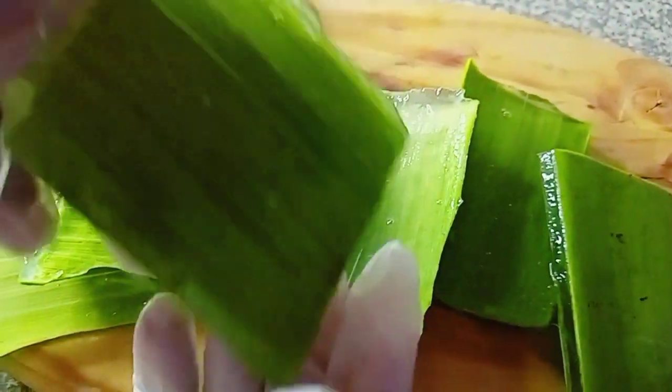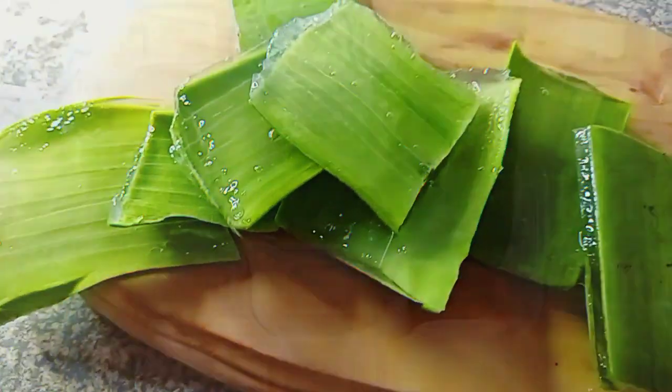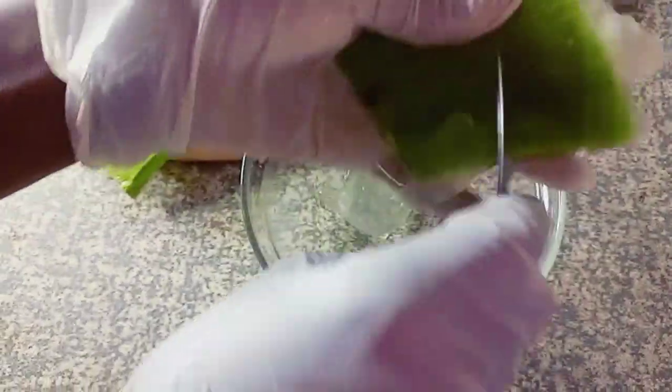Make sure that you have aloe in your home, friends. We are going to scoop the gel like so. Of course, if you belong on this channel, I also love aloe vera for the hair, because it strengthens hair.